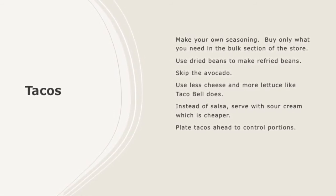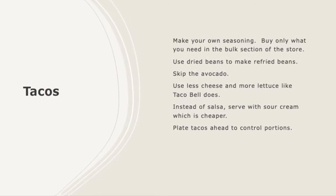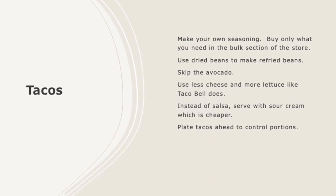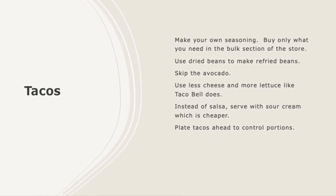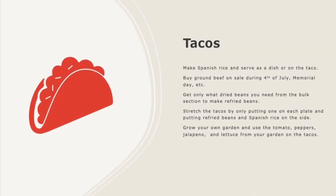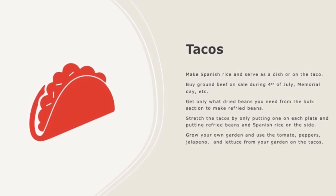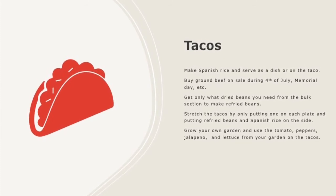Skip the avocado. Serve it with sour cream instead of salsa since it's less expensive. Use less cheese and more lettuce. Plate the taco ahead so you have control over how much meat, cheese, and other ingredients go inside the taco. Make Spanish rice and serve as a side dish or on the taco itself.